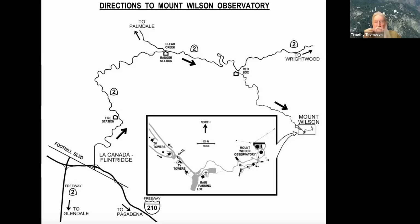And then, of course, the Red Box Road that goes up to the observatory is very windy. So if you're really bothered by windy mountain roads, get some friend of yours who isn't to drive. But it's worth it if you ask me, but I've only been there 40 years. And then there's a little map here that shows you the observatory grounds, and I'll talk more about that in a minute.